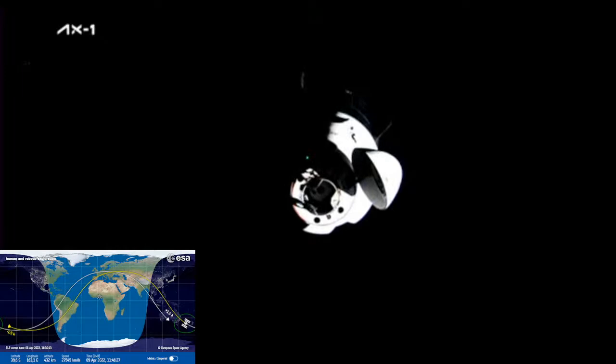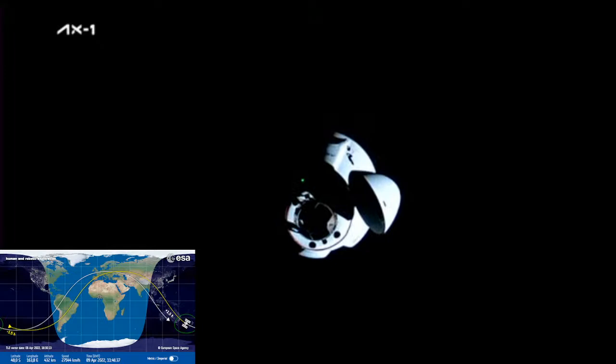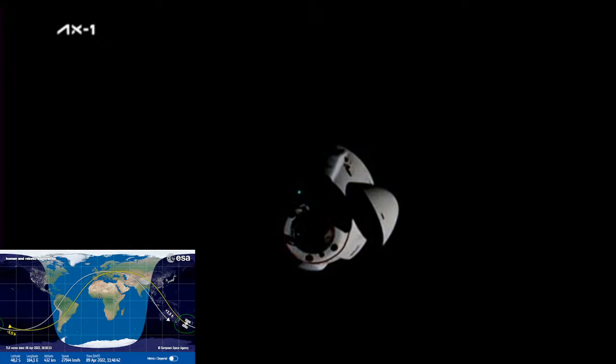So those are where four of those 16 Dracos are housed, and we just heard that the soft capture extension has completed, which is a great milestone to hit as we are getting closer and closer to the International Space Station and docking just a few minutes from now.